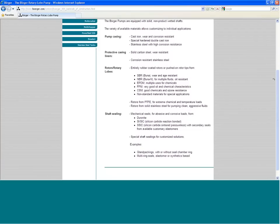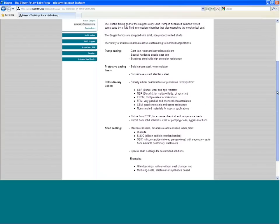Duranite's a nice option. We do offer silicon carbide in our single-acting seal arrangements, and on our double-acting, we can do silicon carbide or tungsten carbide as well. And then we still offer the tried and true packing glands, so we can do packing, and we also have a multi-seal, which is basically a triple lip seal that we can do, which is nice in latexes and different things where you might have some coagulating type product.